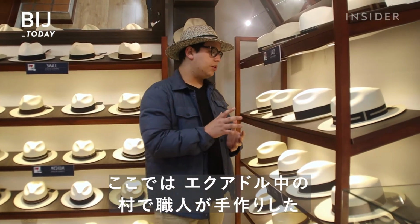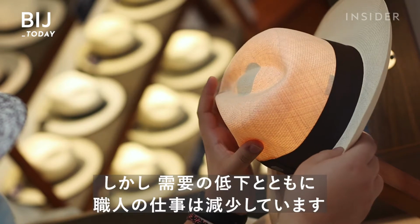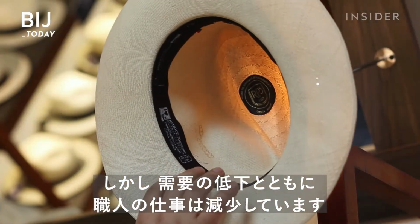He sells a range of hats, all made by artisans in rural villages across the country. But falling demand means less work for those weavers.